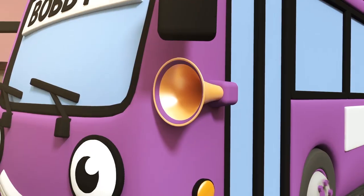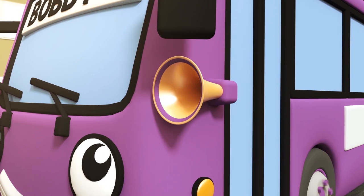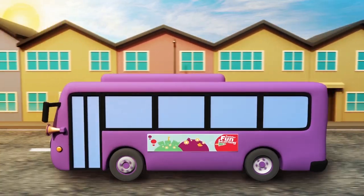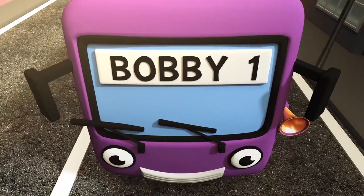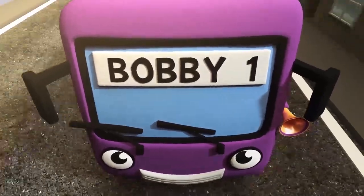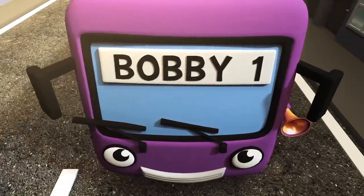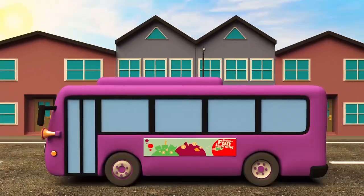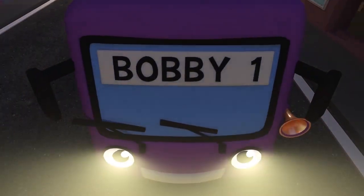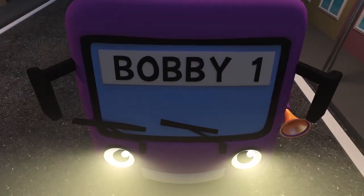The horn on the bus goes beep, beep, beep. The horn on the bus goes beep, beep, beep all day long. The engine on the bus goes brum, brum, brum. The engine on the bus goes brum, brum, brum all day long. The lights on the bus, they light the way, light the way, light the way. The lights on the bus, they light the way all day long.